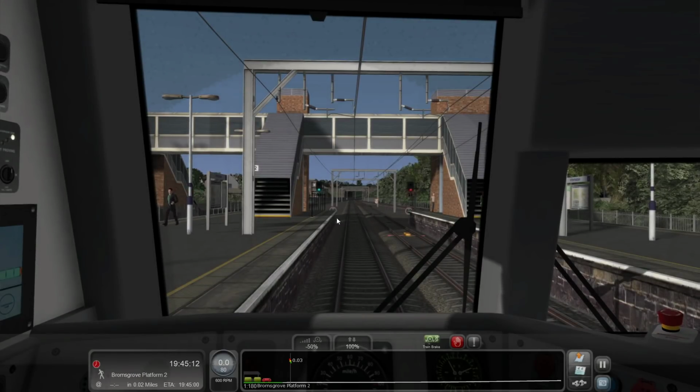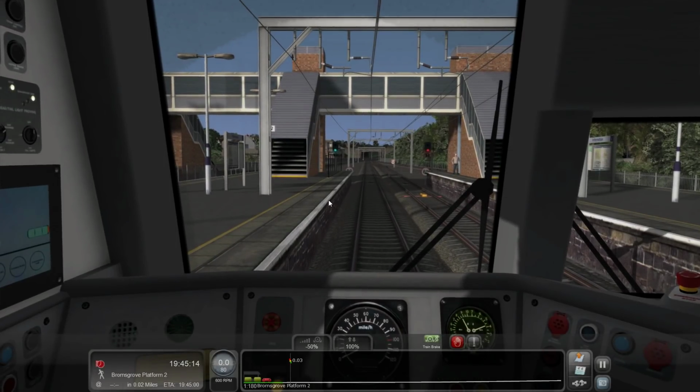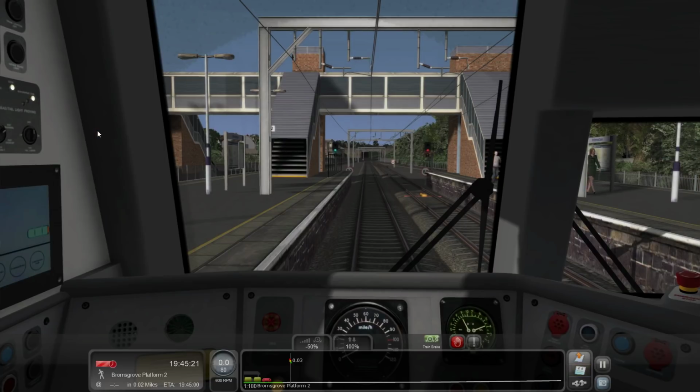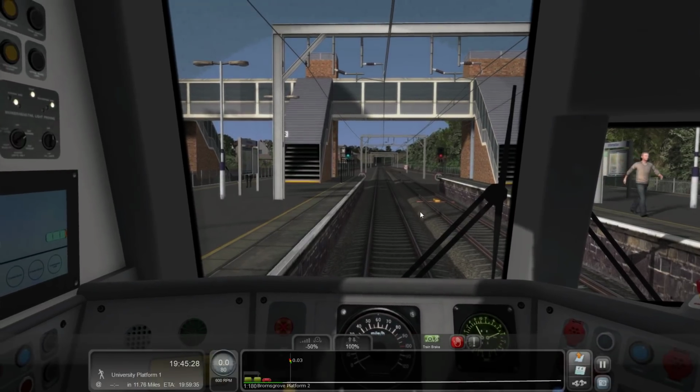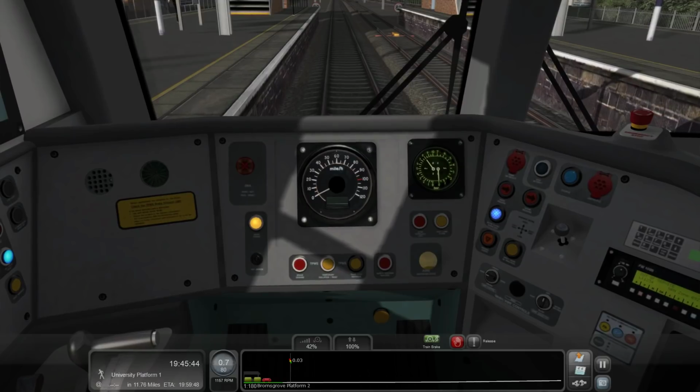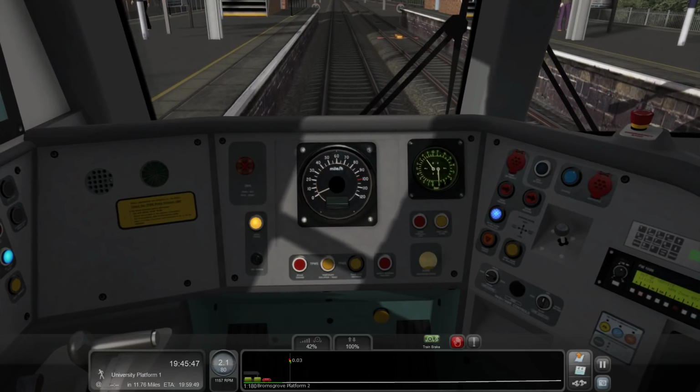Right, let's do some lights on. Let's open our doors. So we're going Bromsgrove to Birmingham New Street. So only 15 miles. I will cover more of this route as it comes. I've got to play around with some of the scenarios and update a few of them and things like that before I can run them fully. Also, I think there are one or two bits and pieces that I still need to complete the route. I will try and get there.